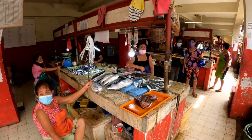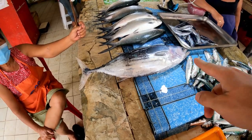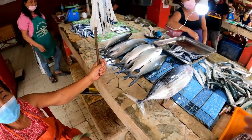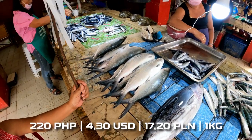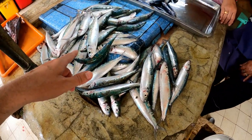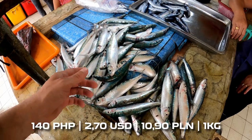Mayong bunta. Tuna. $2.40 per kilo. But this is for my viewers, so I like to tell them the prices. Pila bangus? $2.20 per kilo. What about this? What's that? Hawal-hawal. Pila? $1.40, so small fish.